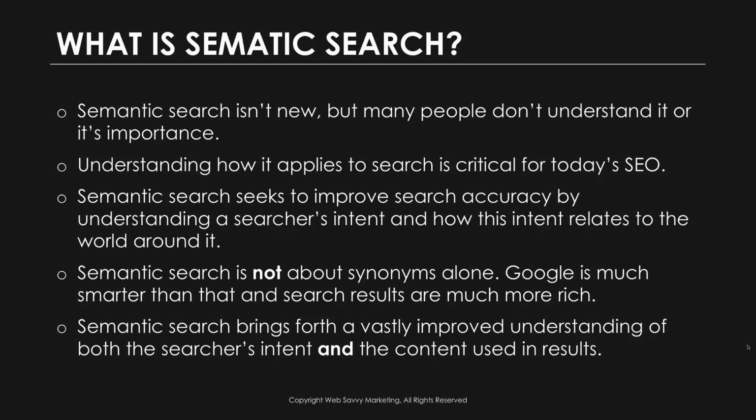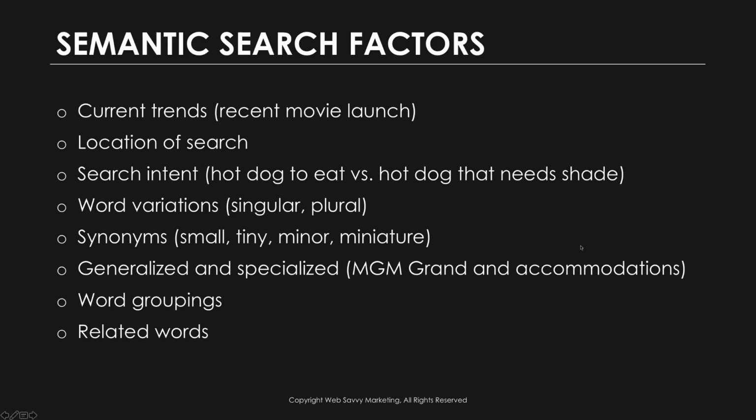So semantic search brings forth a vastly improved understanding of both the searcher's intent and the content that is going to be used in results. So how are the search engines doing that? They're looking at more factors, right? They're taking into account a lot of different things. So they look at current trends, like a recent movie launch.